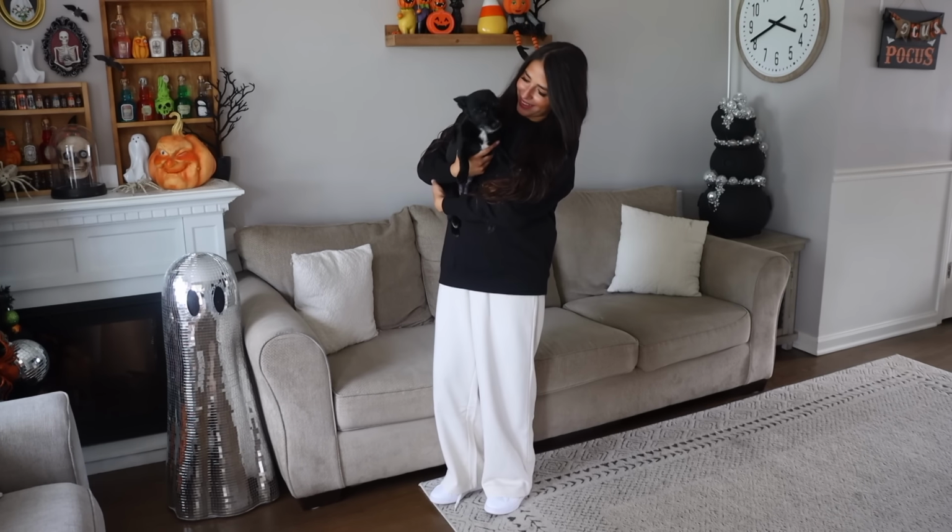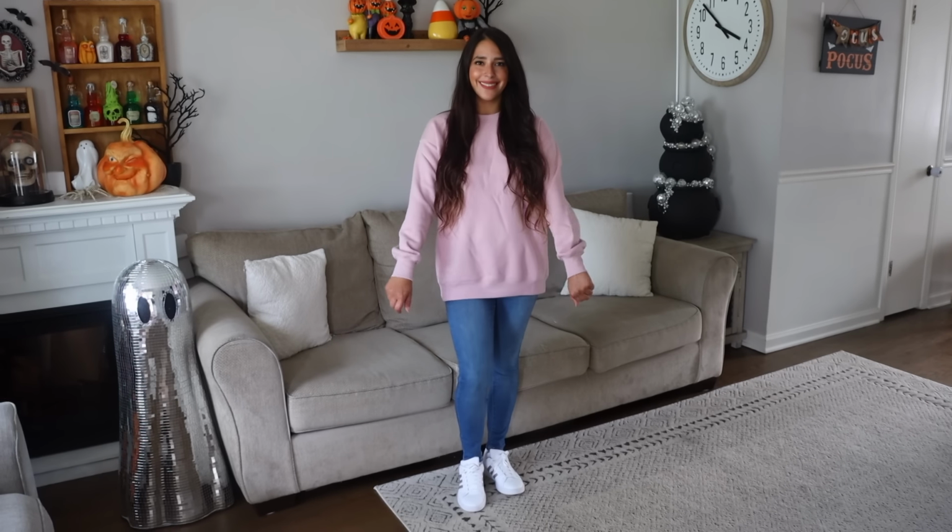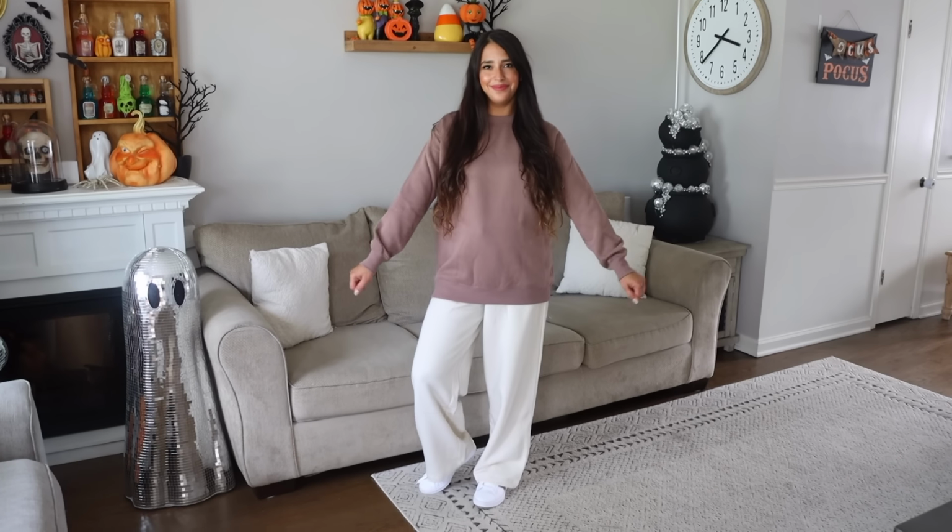I love the fit of them because, like I said, for the most part, I like to wear things that are a little bit larger. They cover up my belly. They're comfortable to be in. I really like the way that these look on me, and I like the fact that they are longer because I've told you guys this before, I bloat. So sometimes when I bloat, if I'm wearing something a little too short, it rises.